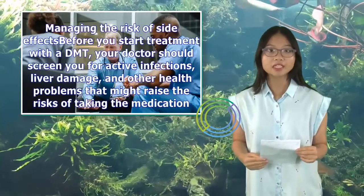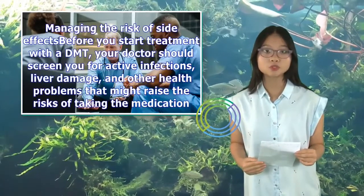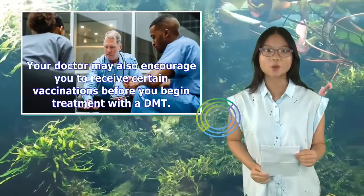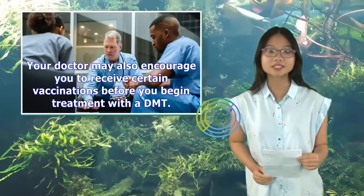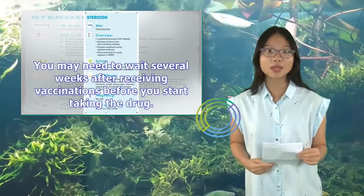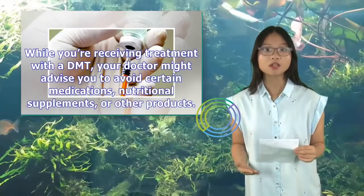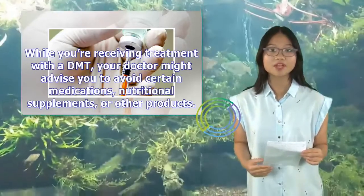Managing the risk of side effects before you start treatment with a DMT. Your doctor should screen you for active infections, liver damage, and other health problems that might raise the risks of taking the medication. Your doctor may also encourage you to receive certain vaccinations before you begin treatment with a DMT. You may need to wait several weeks after receiving vaccinations before you start taking the drug. While you're receiving treatment with a DMT, your doctor might advise you to avoid certain medications, nutritional supplements, or other products.